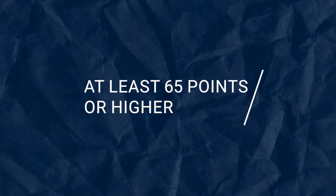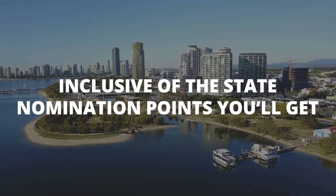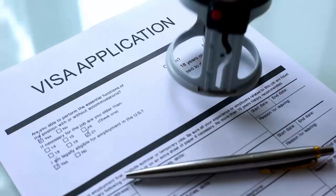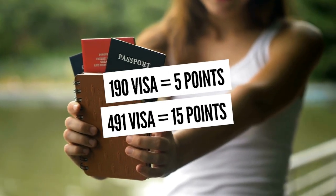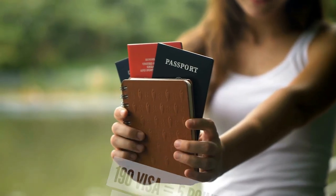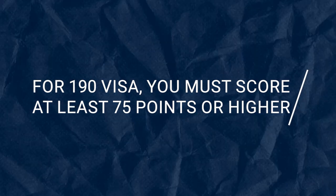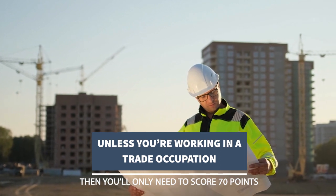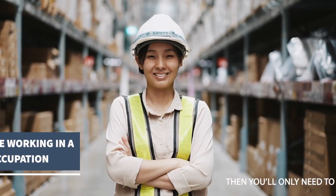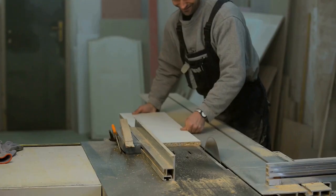So first of all, you need to have at least 65 points or higher. This is inclusive of the state nomination points you'll get. So for the 190 visa, you'll get 5 points. And for the 491 visa, you'll get an additional 15 points. For the 190 visa, you must score at least 75 points or higher, unless you are working in a trade occupation, then you only need to score 70 points. Trade occupations are occupations like chef, cook, carpenter.